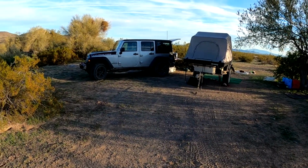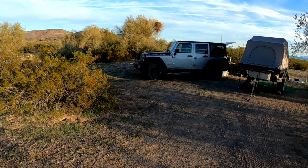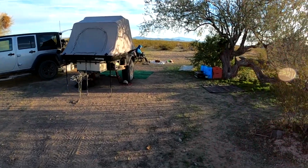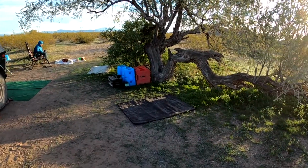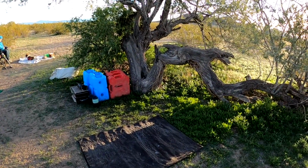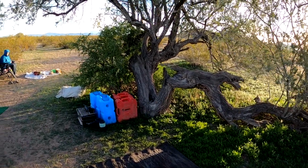Had a nice fire last night. There's lots of wood here. Nice little green spot underneath this tree. Grass is growing. It's January, near the end of January, but grass is growing underneath this mesquite tree.